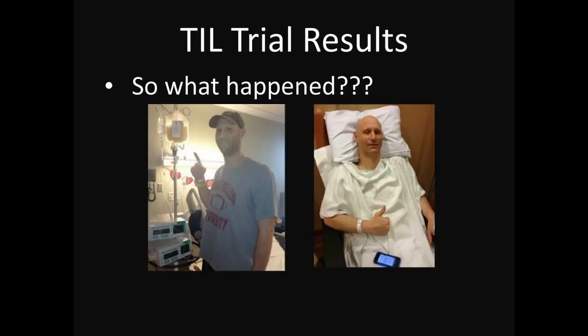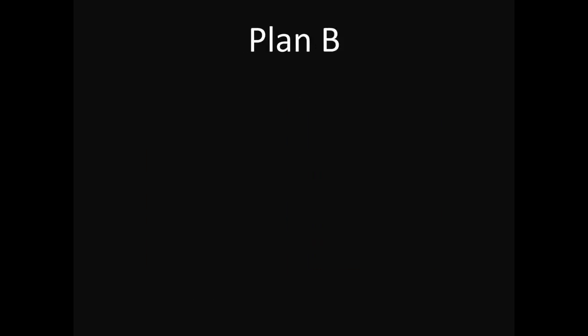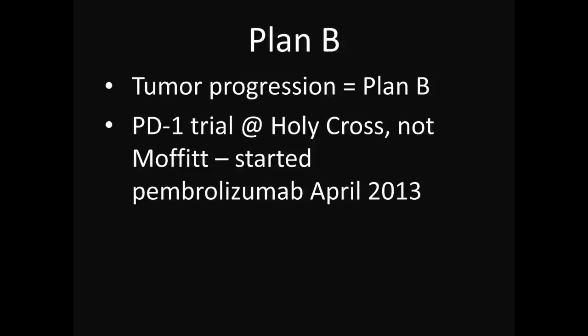So here I am in March of 2013, 50 pounds lighter than I was 7 months before when I checked into the hospital, having already undergone this, right here would have been my 4th surgery, and with tumors growing pretty rapidly and pretty expansively in quite a few areas. So we decided it was time for Plan B, and luckily we had already done some research.